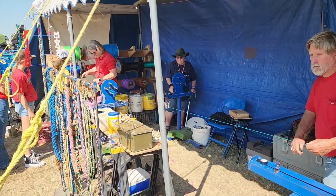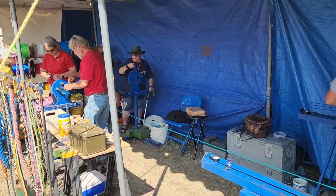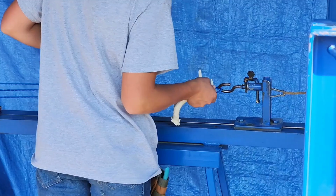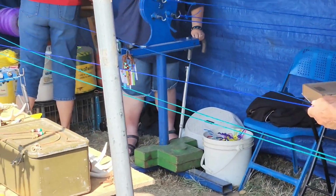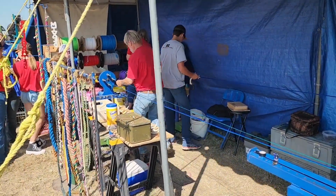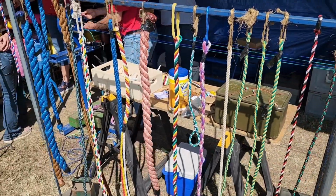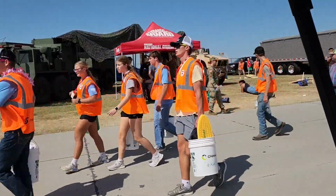You've got the rope making people here again this year. Kind of neat how they make these custom ropes. Bringing this one up here to make one. You can pick your own colors, custom colors, and they'll make you a rope just like this here, whether you need them for halters, leashes, or whatever. Got the Nebraska National Guard here with some of their equipment.